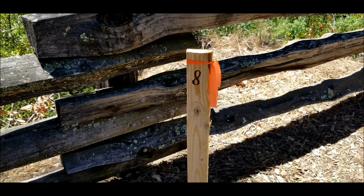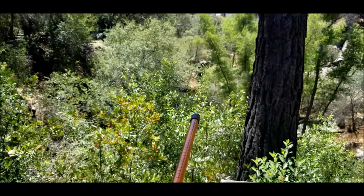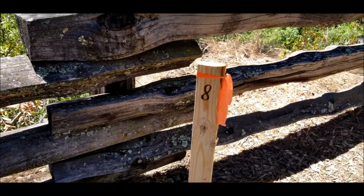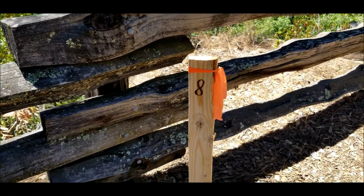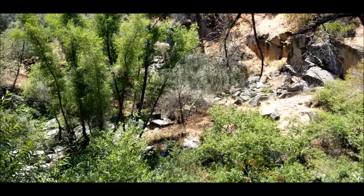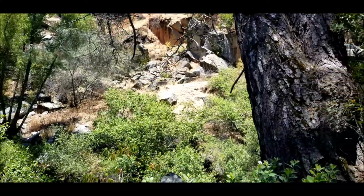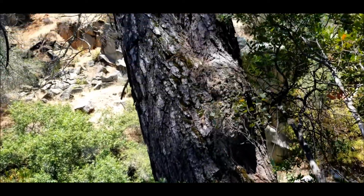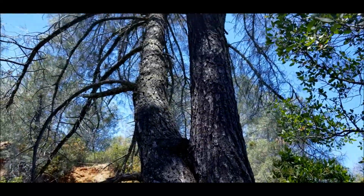Okay, here's number 8. We just saw number 8 in a granite marker over there. I think they're changing their marking system, because this actually gives you a better view of the tailings that they talk about in number 8 than the other number 8 does. So, wow, look at the size of that tree. Look at that beautiful tree.